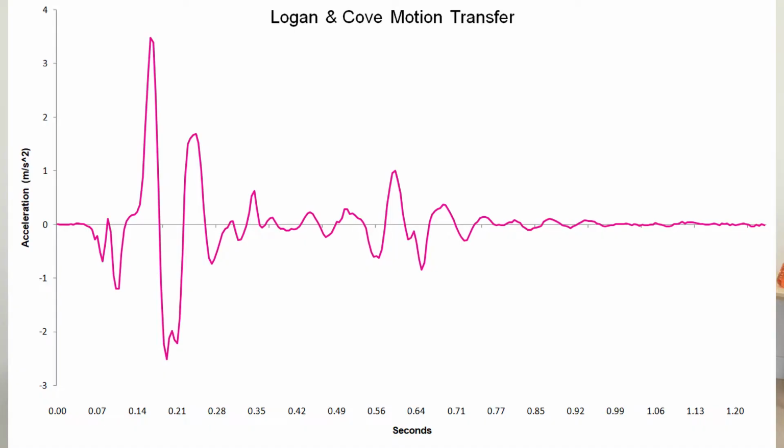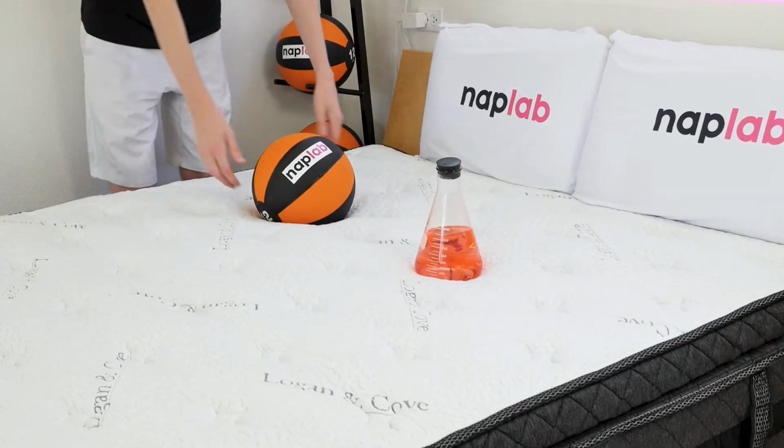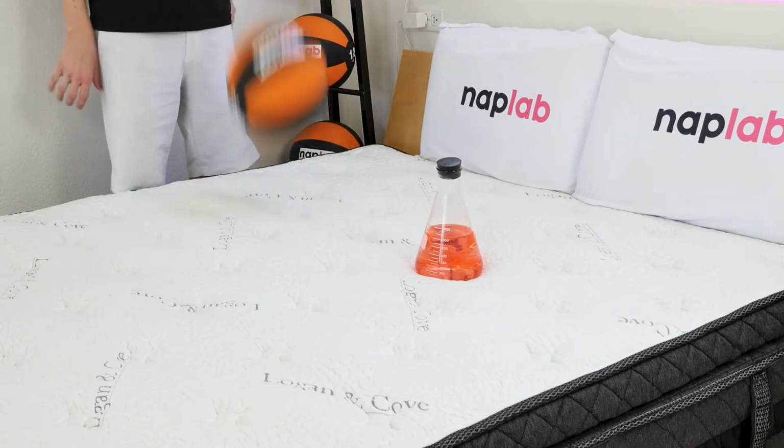Our motion transfer chart visualizes data from our accelerometer test. On the chart, we see that there is a high level of motion up until 0.28 seconds, with a moderate acceleration persisting until 0.77 seconds. For most sleepers, this level of motion transfer should be low enough to not be problematic.